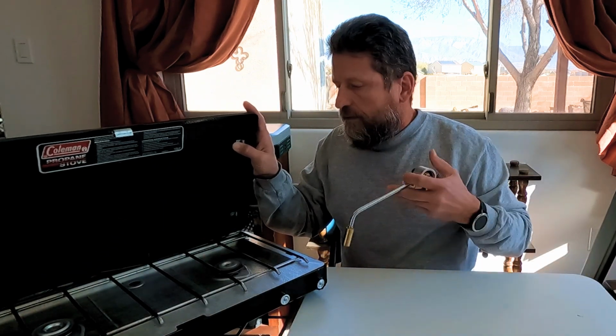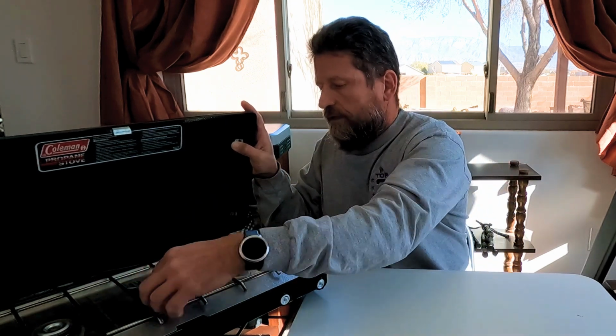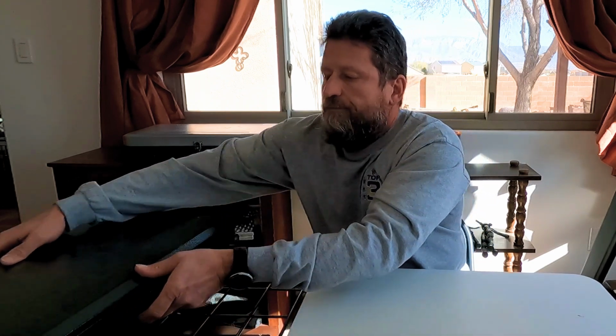One good thing about this particular stove is when you're done with the regulator, a little slot, slide it in, stays between those two rungs there, and it will stay pretty secure and not be sliding around.